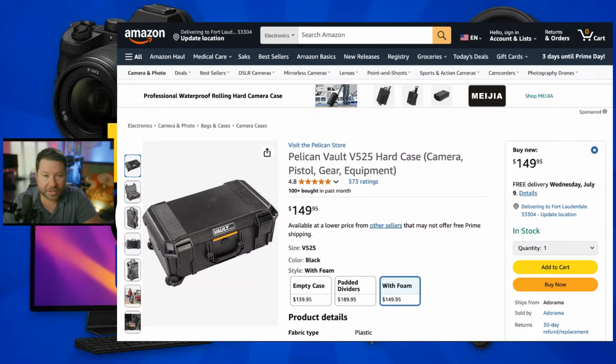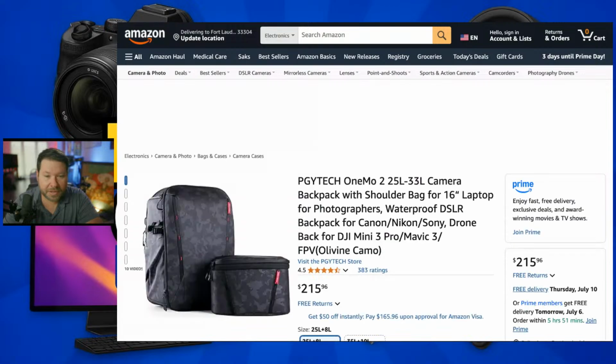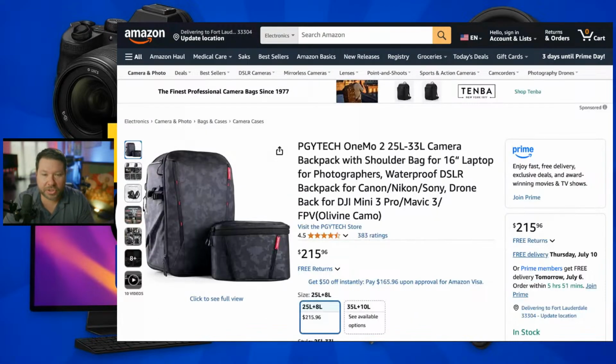These are actually yet another thing that I do own. Let's talk about the first one. So the first one, I actually have the bigger of these two, and this is the smaller one. So this is the PGYTECH OneMo 25 liter to 33 liter backpack. Actually, no, this is the one I have. I'm sorry, I don't have the bigger one. So this is the one that I have. It's 25 liter to 33 liter.